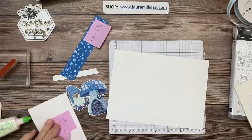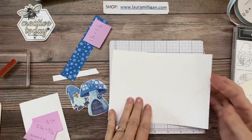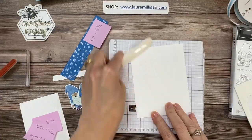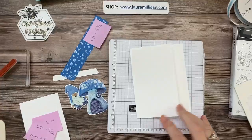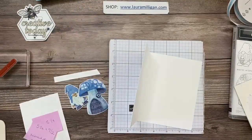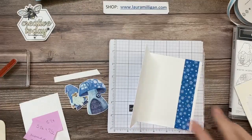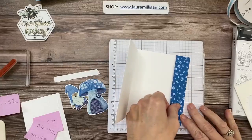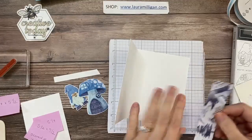Okay, so I'm going to start, just fold this. So it's going to have a small flap on the front. And I'm going to take a little strip, my designer paper, which is 1 1/4 by 5 1/2, and I'm going to attach that to the inside panel.